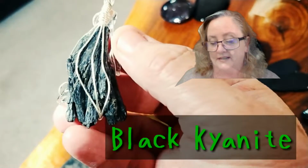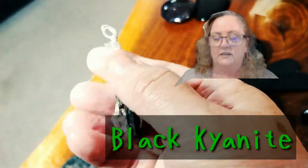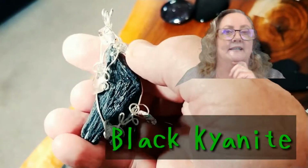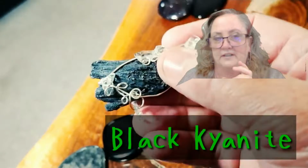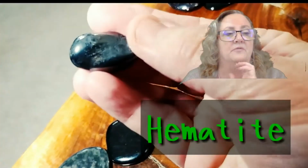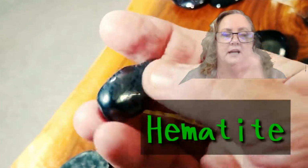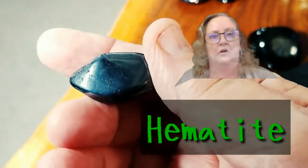Next is black kyanite. This has been used for meditation, introspection. This one protects against evil specifically. It also connects with nature spirits and resonates with the base chakra. Now, as you can see on the video, this is kind of a brittle type of gemstone, and so you wouldn't want to submerge it in any water.